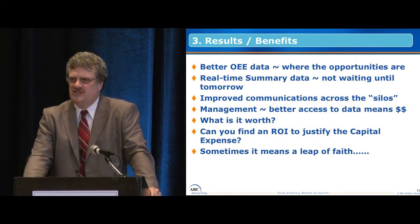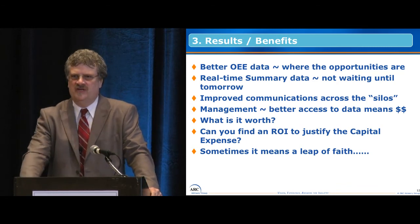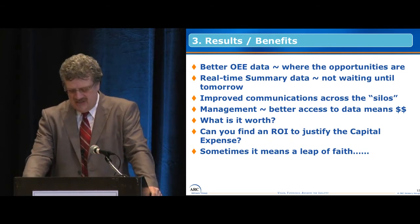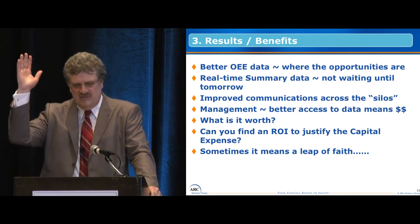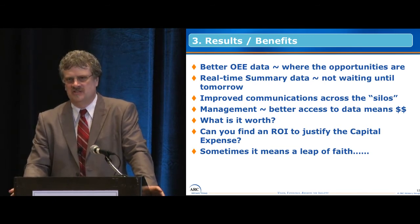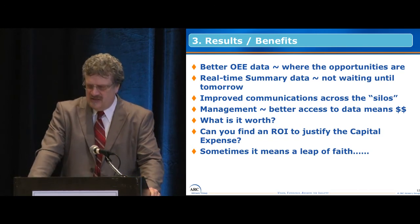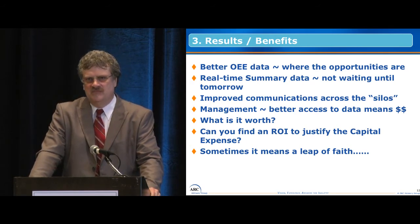Can someone with a vision step up and champion this project? What we had to do in the Greenfield plant project, there was nothing to be saved because we were building a new plant. So what happened there is we just had to have somebody stand up and champion that and say, okay, I'm involved in this project. I'm willing to stick my neck out and say that this is worth spending the money on to put this kind of a reporting solution in. And you may need somebody to just step up and frankly take a leap of faith. That's sometimes what it means.